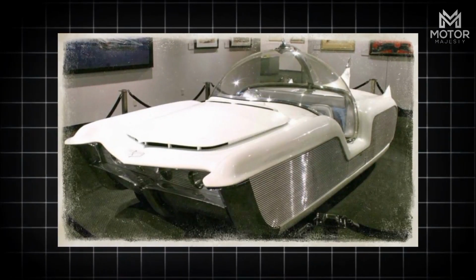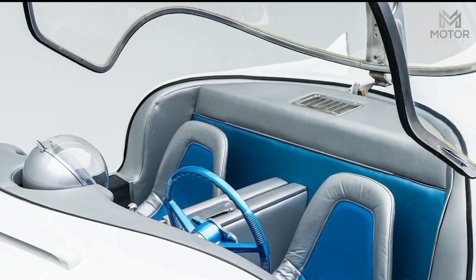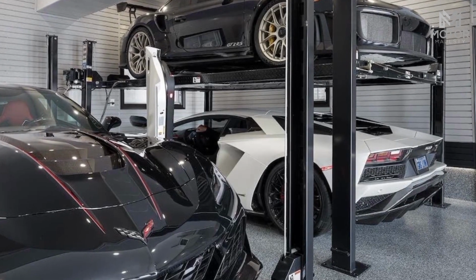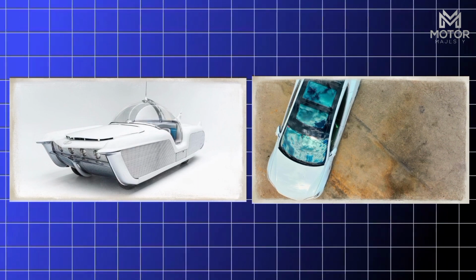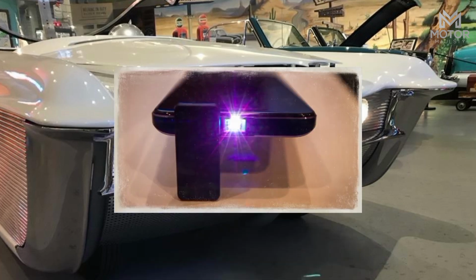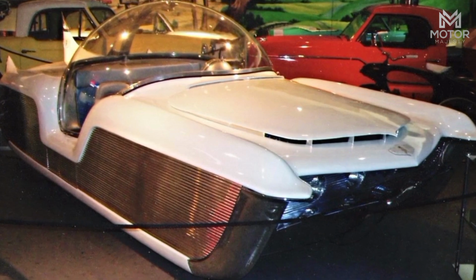Now, only one Astronome was ever built, but its influence on car design was enormous. Those hidden storage compartments? Look at any modern car's clever storage solutions. The bubble canopy? Tesla's panoramic roofs aren't so different. And think about this. Features we take for granted today, like built-in phones, ambient lighting, and maximized storage space were all previewed in this car over 65 years ago.